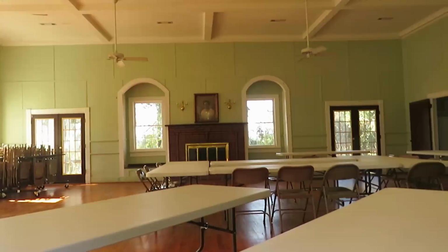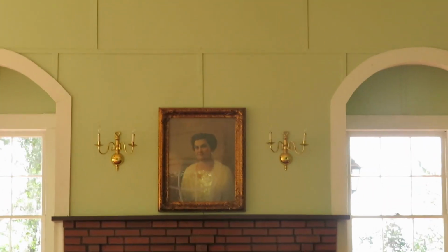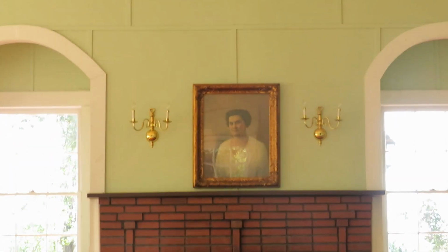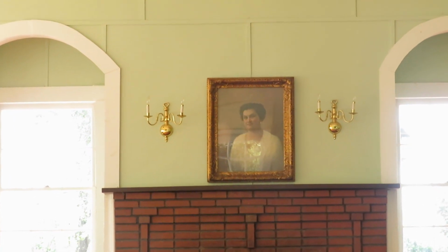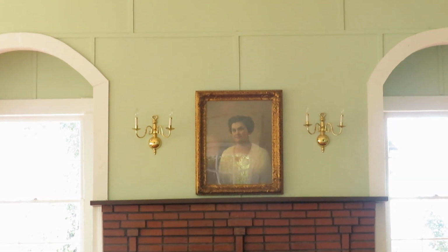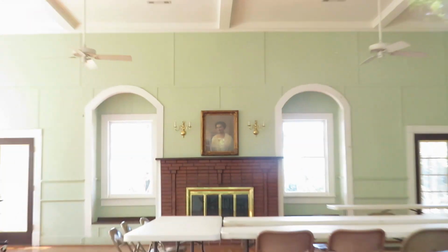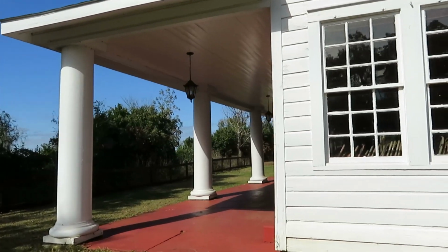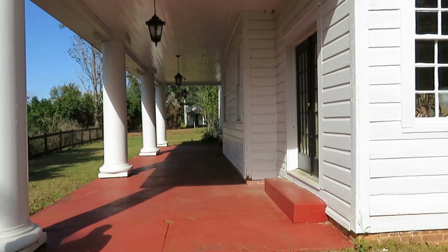Oh my goodness. Let me show you the picture of Miss Cornelia there, who basically is responsible for building of this clubhouse. And that portrait, I'm assuming, was the one that was stolen, and then it was recovered and repaired and placed back there. And now we're headed over to the fort. Look at this big huge veranda back here. This is beautiful, and it's right here overlooking Chattahoochee River.